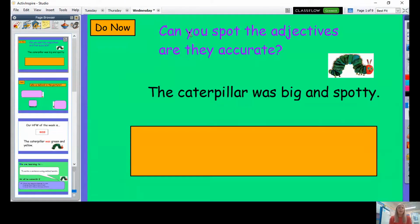I was really, really impressed yesterday with your beautiful drawings of all the different things the caterpillar ate on the different days. So you did really well there matching the pictures to the name of the days of the week. But now we're going to do it vice versa. So I've given you the pictures and now you need to try and write the days of the week. But don't worry, I'm here to help you. Let's get started. So let's start with our do now.